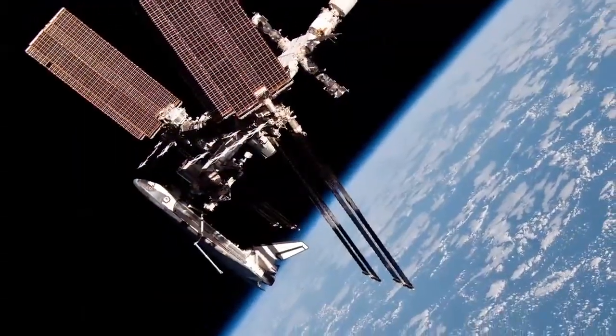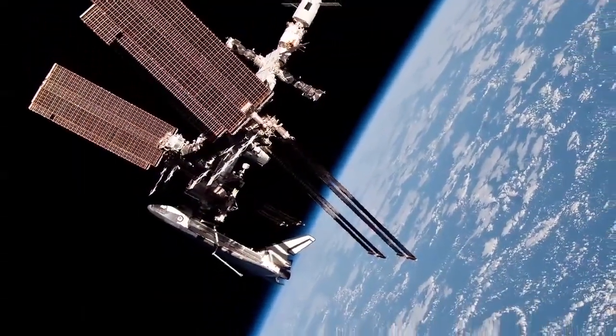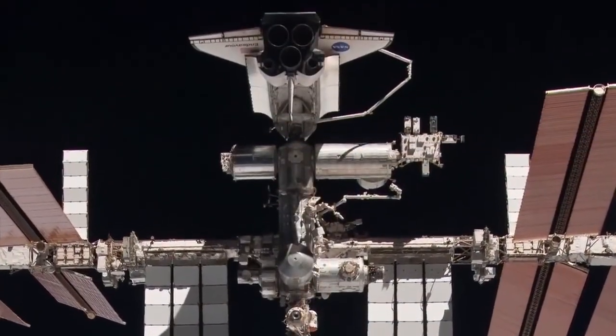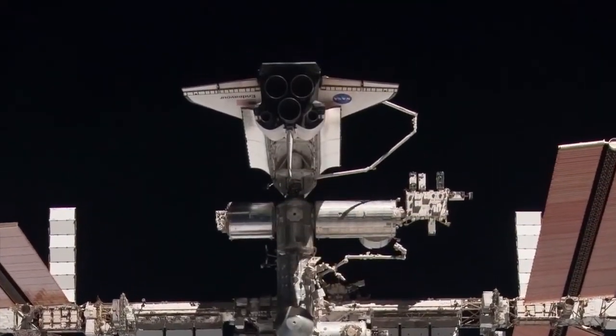We will finish what we have started. We will meet our obligations to our 15 international partners on this project. The shuttle's chief purpose over the next several years will be to help finish assembly of the International Space Station. In 2010, the space shuttle, after nearly 30 years of duty, will be retired from service.